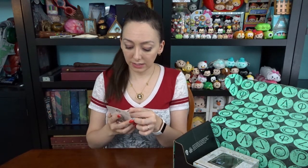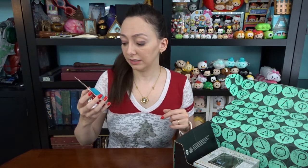Next, with no hesitation, I know that I'm opening up this House Ghost Charm because this blue is so pretty. I want to look at this closer. I love the color of this. Okay, I'm going to guess that this is another Gryffindor specific item, but don't quote me on that just in case they did not make a House Ghost Charm for all the other houses. This is definitely Nearly Headless Nick though.